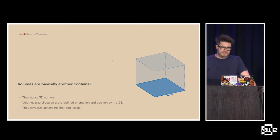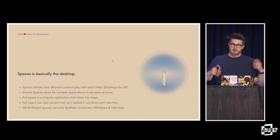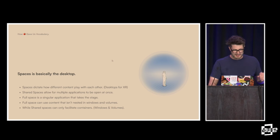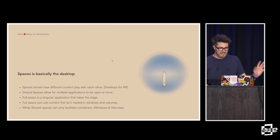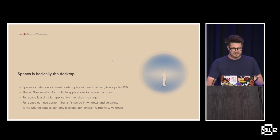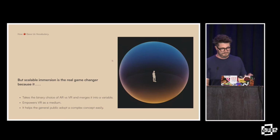And volumes are just basically empty containers that people can throw 3D content in. And spaces are the desktop. A shared space, and spaces are basically the desktop. In spaces, you can use things together. They just try to mirror that as best as you can.